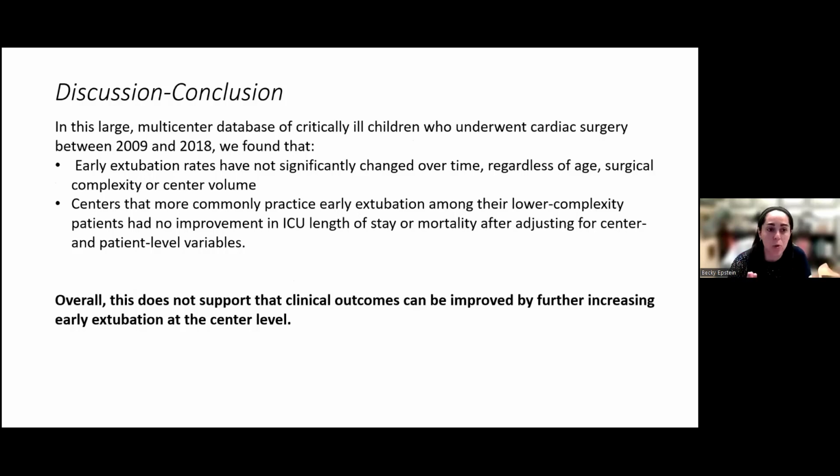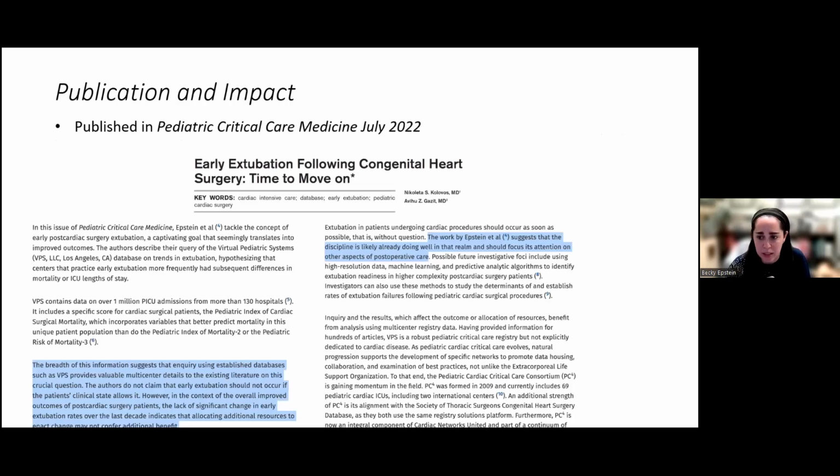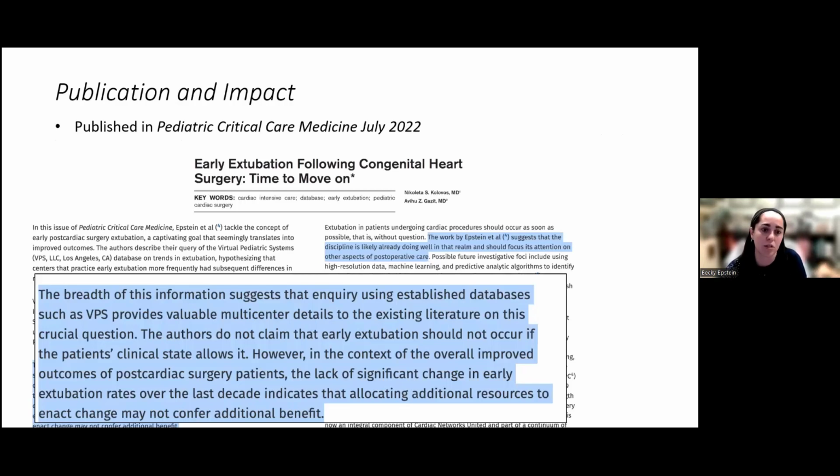So, taking all of these discussion pieces together, the overall conclusion from our research, or my overall conclusion, was that these findings really don't support that clinical outcomes can be improved further by further increasing early extubation at the center level. So in terms of publication and impact, our findings were published, as I said, in PCCM this past summer. There was also an editorial that accompanied our publication. And so I just wanted to mention some of the points that they brought up as what they felt were some conclusions from our study.